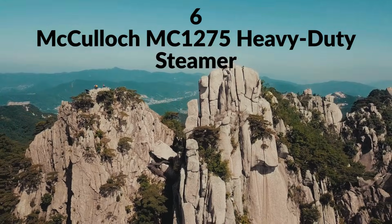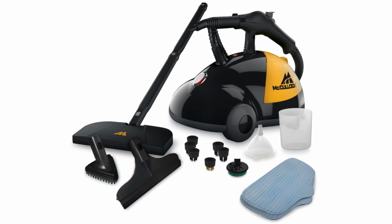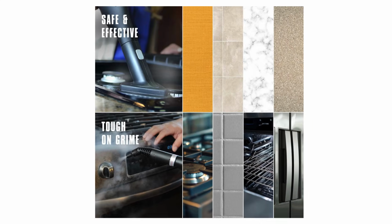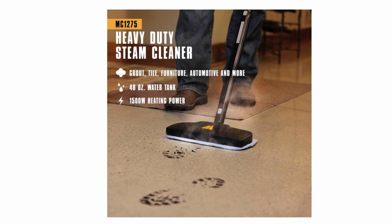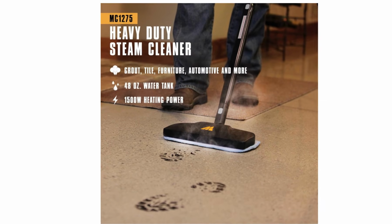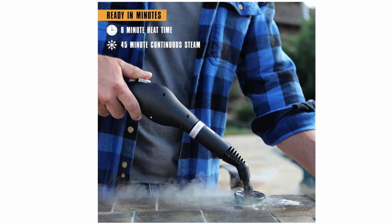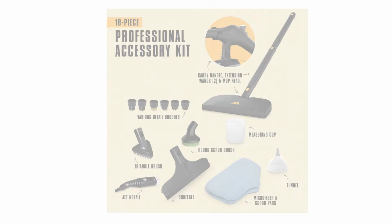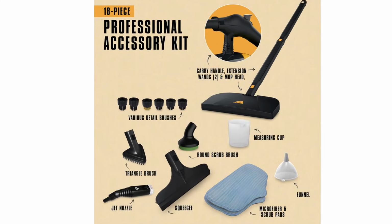Last up, the McCulloch MC1275, heavy duty with a 45-minute runtime and 18 accessories. This one just kept going, no refill breaks, and handled everything from floors to upholstery. It's the priciest and bulkiest option here, so it's overkill if you just need light touch-ups. But for serious deep cleaning sessions, the runtime alone makes it worth considering.